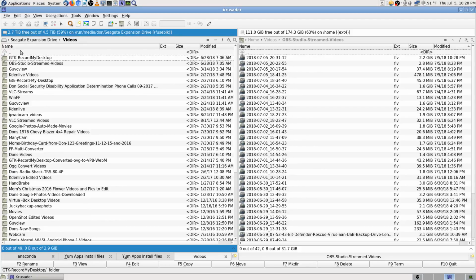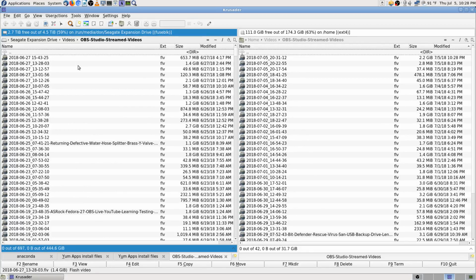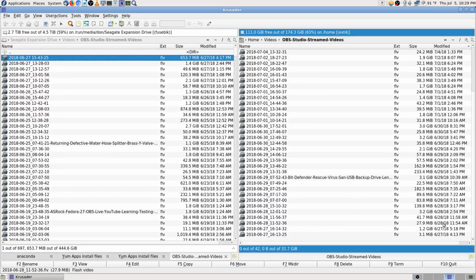Just by OBS Studio, GTK record my desktop. I wonder if it did a backup this last time. It's making me wonder. Okay, here's the last one. Yeah, 627. You got to go pretty far back to get to 627. That'd be 1543.25.